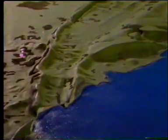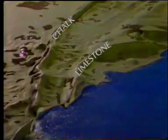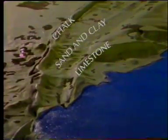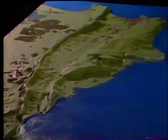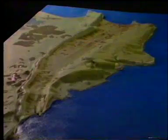The ridges are formed by the more resistant rock types, chalk to the north and Purbeck and Portland limestones to the south. Between them is a succession of softer sands and clays, and to the south of the Portland limestone occurs grey clay. The wider relationship between the topography and the geology is more obvious if we give each rock a different colour.